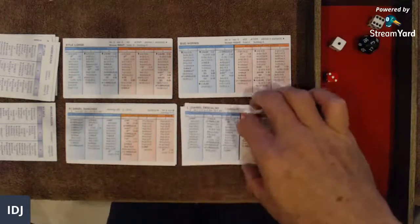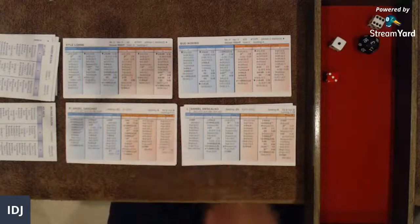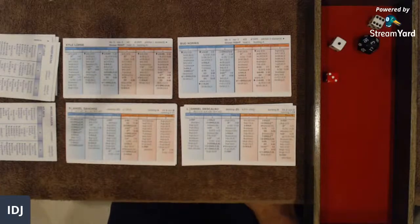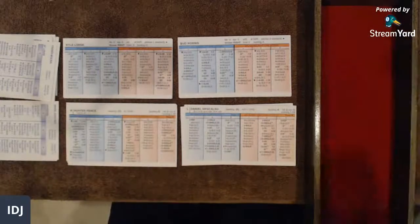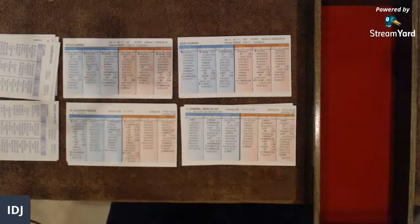3-7. 3-7 against the right-hander. 3-7 is a fly ball. It's going out to center field. John Jay comes in and makes that catch. Wonderful catch out there by John Jay in center field. He ran about 80 feet on that one to make that catch. Hunter Pence is up. He's 0 for 1.